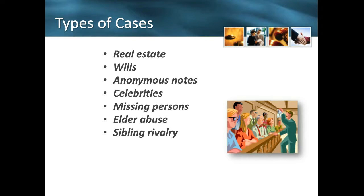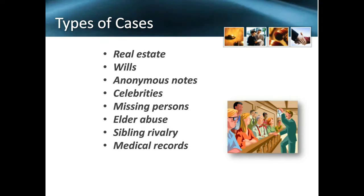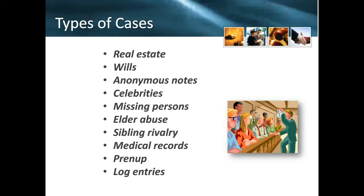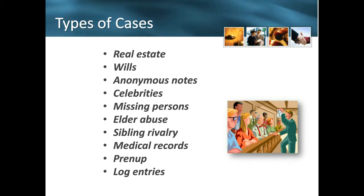Then there's medical records. A person has had surgery and then claims that the consent form was not signed by him or her. Prenups, log entries. That has to do with synchronous writing, and we're going to look at an example of that in a few minutes. But let's say you've now got a forgery case and you need to call a handwriting expert. What do you need to know?